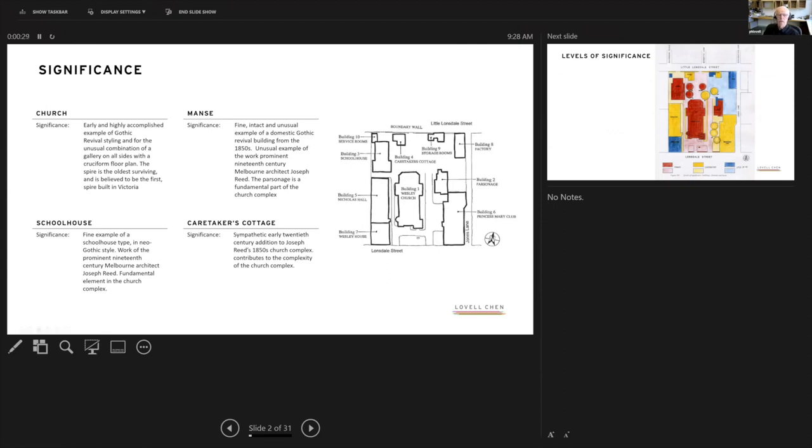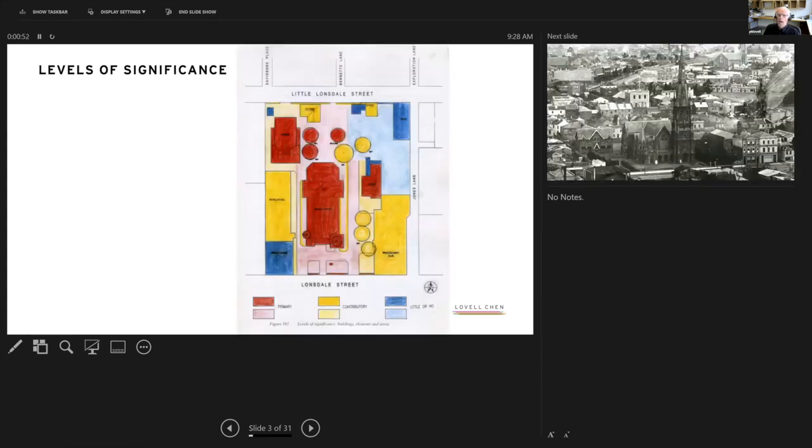It's a site that comprises a series of buildings, the church being the centerpiece, and then a series of additional educational buildings built in the 1850s, the Manse and Schoolhouse, and a caretaker's cottage built later in the 20th century, and an accommodation for women built in the Princess Mary Club in the 1920s. The site we looked at in the 1990s, early 2000s, we identified areas of significance, and the church, the schoolhouse up on the top right, and the manse on the centre left were the original Joseph Reed buildings in a terrible state when we started.